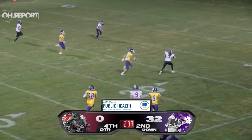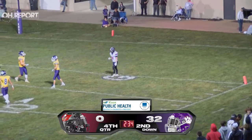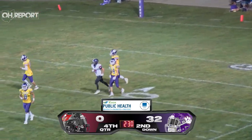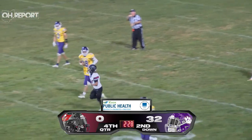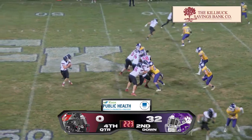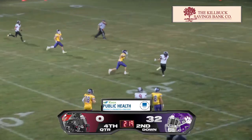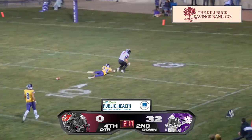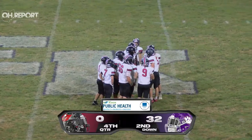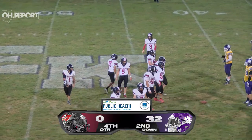A deep pass to number 7, just out of his fingertips. He would have been all the way through for the touchdown. The intended receiver, Greg Donaldson, on the deep pass. It was a bit of a basket over-the-shoulder catch. A little bit of good sportsmanship from Caden Wengard, fist bumping that receiver. So 2 minutes on the running clock.